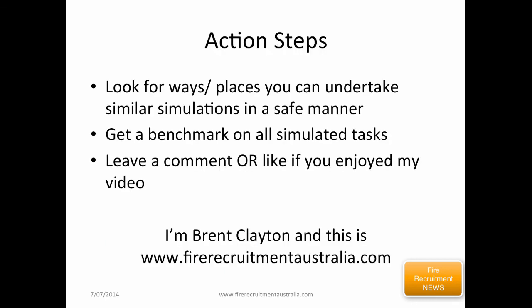So, action steps. I want you to look for ways or places that you can undertake similar tasks to what we've spoken about throughout this tutorial video. Make sure you do this in a safe manner, because the last thing we want you to do is get hurt. I want you to go and do this and then get a benchmark on all the simulated tasks that we've spoken about, so that you know which areas you need to work on.